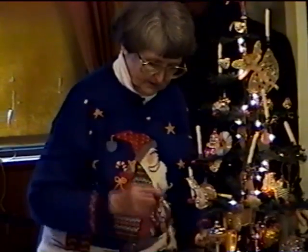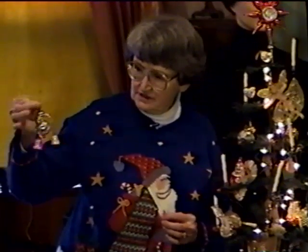And this ornament here, I like these ornaments that are in several different pieces, like this. These are called fantasies.